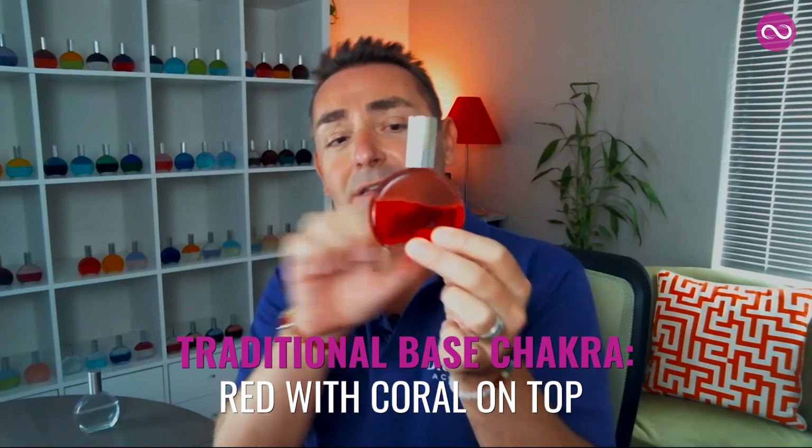through this evolutionary process. So if we start with the red base, for example, we can see that in the traditional chakra system colour, it's red. Now in colour mirrors, it's red with coral on top. Now this relates to the issues that are held within that energy centre. So issues of survival, safety, security, fear is an emotion that comes up, and resistance within the base chakra. And those frequencies are red. So that's the visible form of light that we can actually perceive from that energy center.